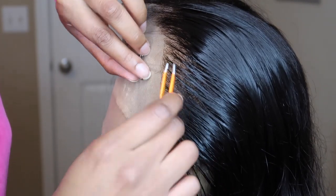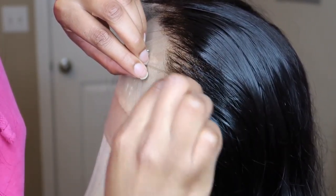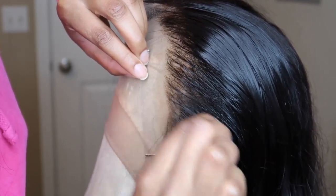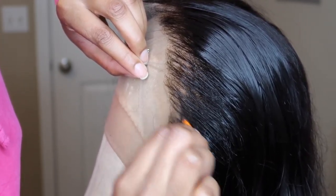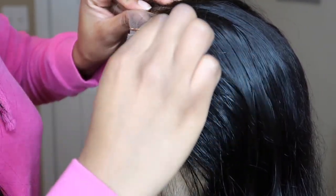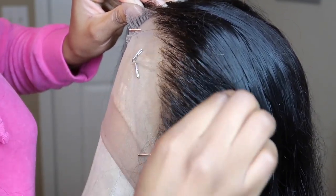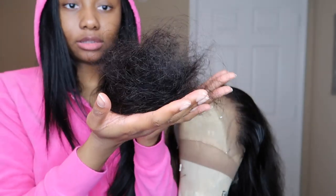Just pluck just a tiny bit, just so it's not a straight line. So just go in and get a couple of the little pieces and just pull it out. Don't pull too much though, since it is the front of the hairline. So just go in and take only a little bit out, just to make it look a little bit more natural. This is how much I plucked.